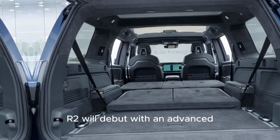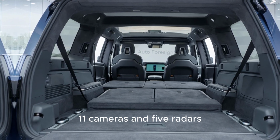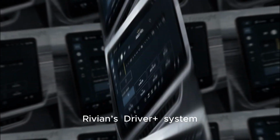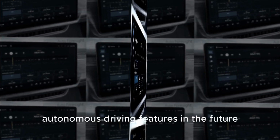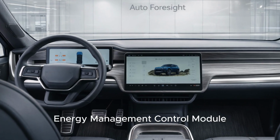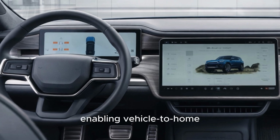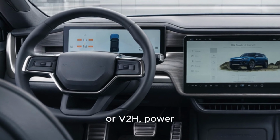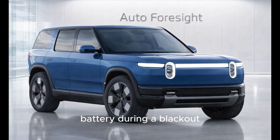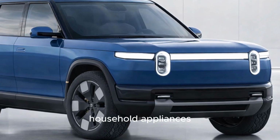The 2026 R2 will debut with an advanced sensor suite featuring 11 cameras and 5 radars. This hardware is intended to support Rivian's Driver Plus system, with the potential for Level 3 autonomous driving features in the future. The vehicle also introduces an integrated energy management control module. This module includes a standard bidirectional charger, enabling vehicle-to-home, or V2H, power. This technology allows the R2 to act as a home backup battery during a blackout, providing an estimated 3.3 kilowatts of AC power to run household appliances.